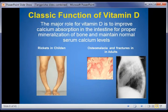The classic function for vitamin D is to improve calcium absorption in the intestine for proper mineralization of bone, to maintain normal serum calcium levels. If you don't have enough vitamin D in children, you develop rickets, and this is an example of a child with cystic fibrosis who has developed rickets. In adults, you develop osteomalacia, and this could lead to vertebral compression. This is an example of a patient with cystic fibrosis who has severe osteomalacia. You can see that the spine is already curved and suffers from compression fractures. That's really important for cystic fibrosis because the chest cannot fully expand, and so there's not enough volume for the chest to take a full breath in CF.